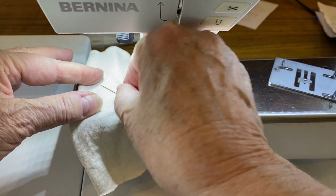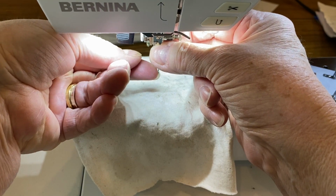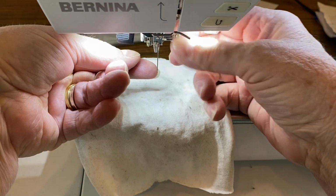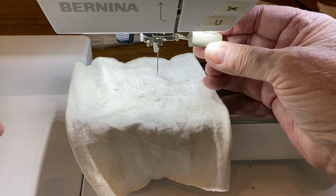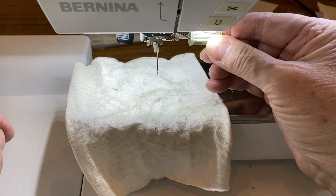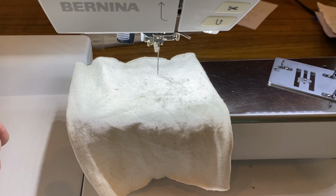I'm going to put my needle in, and then I'm going to show you a little trick which I learned from Tula Pink. I use my fingernail and hold my needle up in there, and then I just tighten the screw enough just to hold the needle, and then I use my little needle screwdriver, and I just sort of finger tighten it. Don't crank on this, otherwise it won't work.